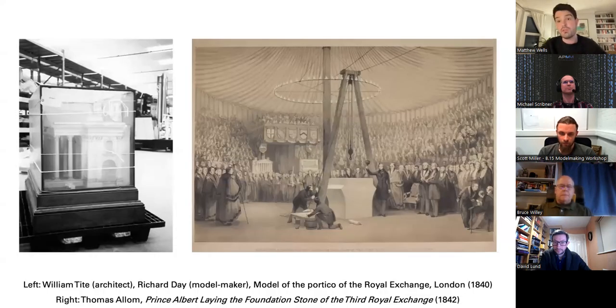One of the major case studies that it draws on is this model on the left, made by the model maker Richard Day in the 1840s, which is a semi-fragmentary model, the front of a stock exchange, essentially a neoclassical stock exchange that's built in the city of London, right at the center of the city of London, right at the zenith of commercial power in Britain. And this chapter looks at this model as a design object. So the model, you'll see here, has a double columnation of the bay. It's got two rows of columns. The original design by the architect had only a single column and was considered too flat and very ugly in lots of ways in its discussion in the press.